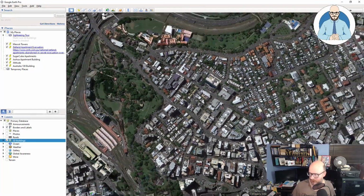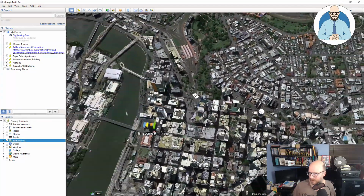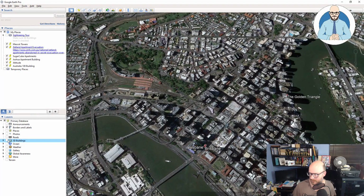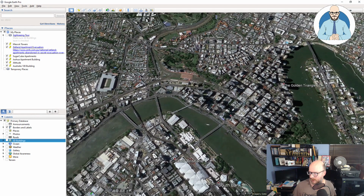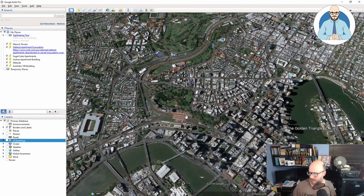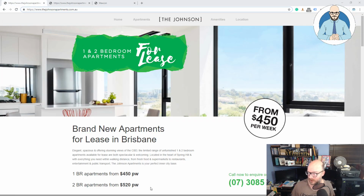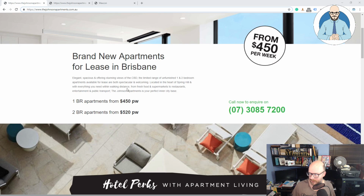So it's up in Spring Hill. Up here, and you've got the CBD of Brisbane here. I'm going to turn 3D buildings off. So it's up here, and this is the CBD in the city. Right here. QUT there, the park there, Central Station in the middle, Roma Street Station there. So $1.7 million, guys. I'm still shocked. So here you go. You can rent them from $450 a week, 2 bedrooms from $520.